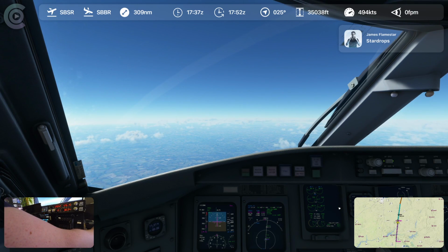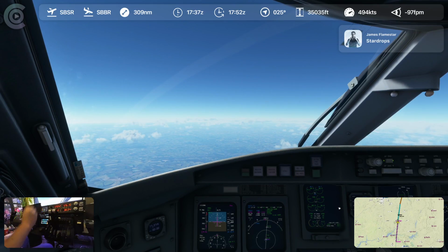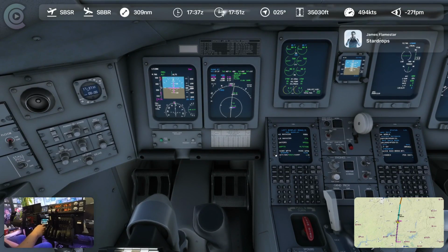JetBlue 38 with you, 14-6, climbing flight level 180. JetBlue 38, flying to flight level 340, and enable flight direct to Bravo Tango Oscar. And climb to 340.